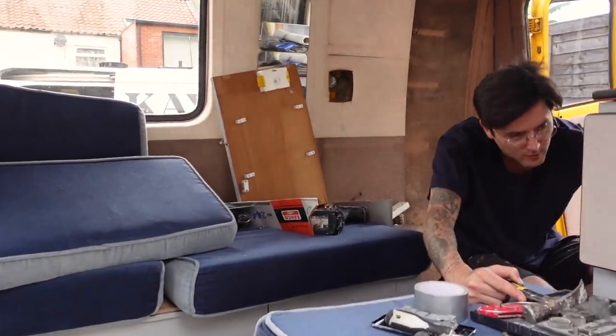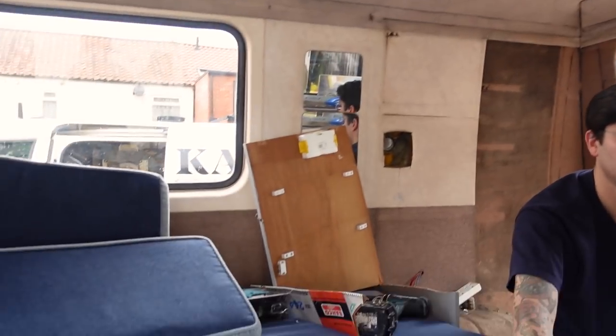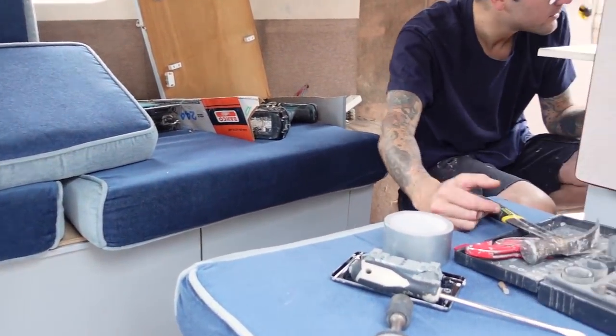Day one of ripping out the interior of the camper van. It's going all right.